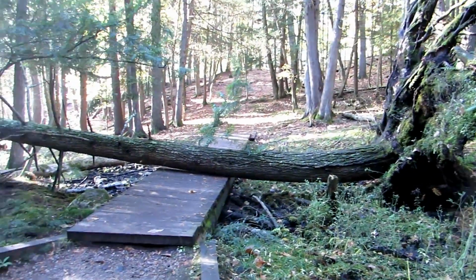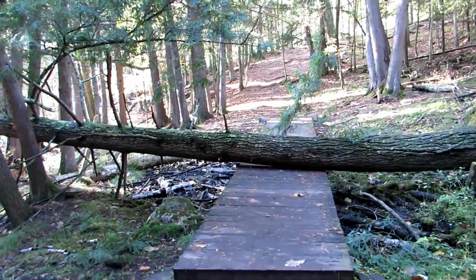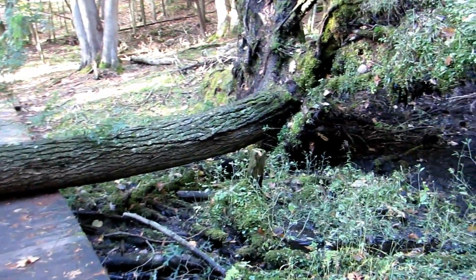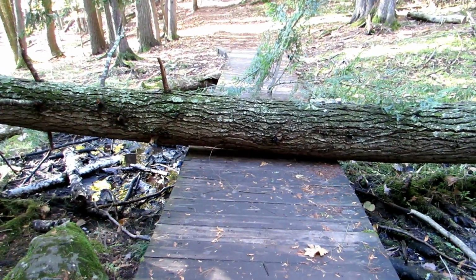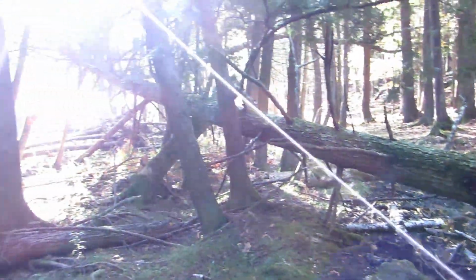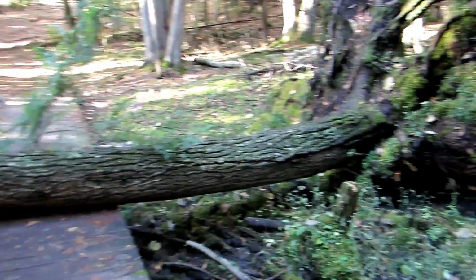It's probably just lucky that nobody was here when it came down. At least I hope nobody was here, because that would have been pretty scary. Although, I assume it probably came down fairly slow, because... Yeah, it doesn't look like it even damaged the ramp here, so... Be another tree they're gonna have to come in here and cut out. Looks like it just happened.